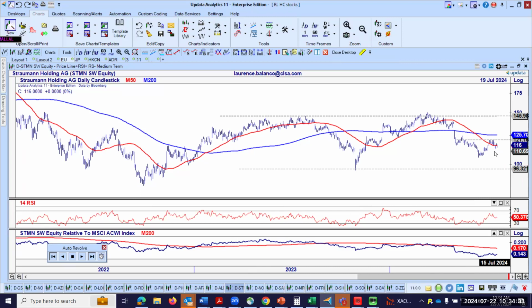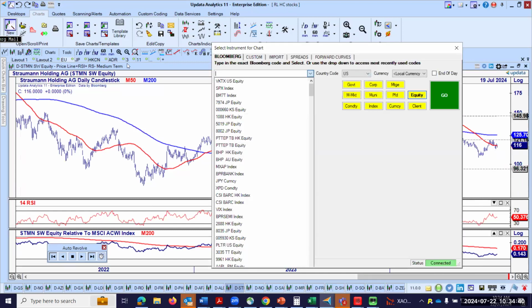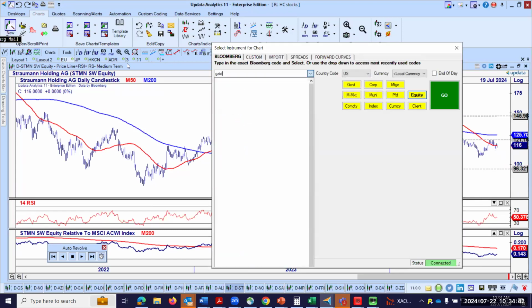Then GALD. This is new. I'm looking at this for the first time. New ticker. Maybe a new IPO. Maybe we don't have enough history. GALD.